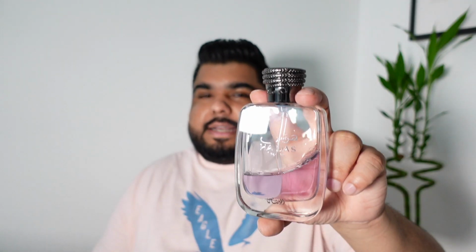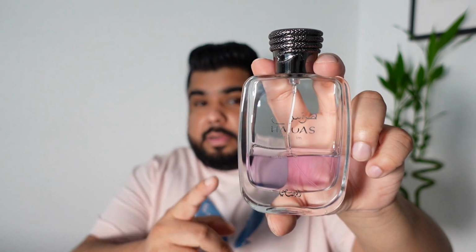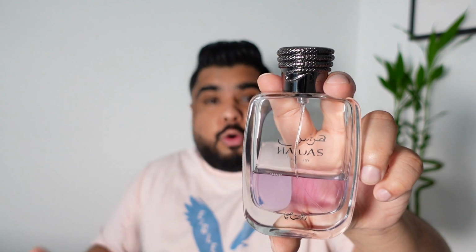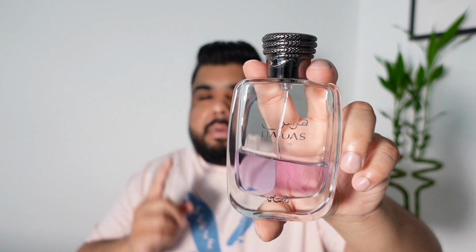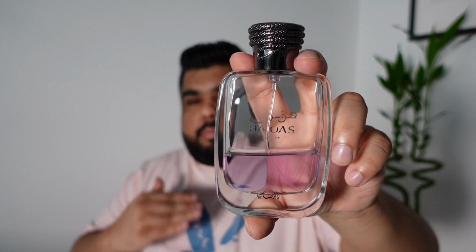Which one has better longevity? Which one lasts longer? Now I really wanted it to be Hawas Ice, but for me it is Hawas. It's touch and go, it's very close, and I must remind people that this is an older batch according to what people say. I really don't know for reformulation, I keep saying that, but this older batch of Hawas is slightly longer lasting compared to the new one.